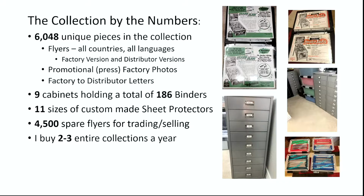You start to see the details and the changes, and then you realize that in some cases that distributor flyer actually has slightly different artwork than the final production one that went out. That's not super common, but it did happen. Changes were made in production after the prototypes were done and the first run of flyers, probably for a trade show or something, were made. So these subtleties kind of crept into it and started to give me a reason to expand the collection.